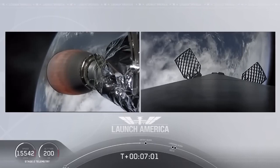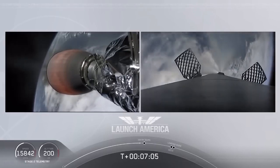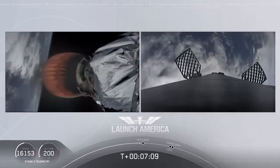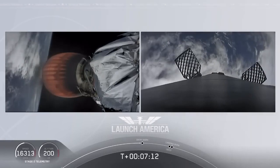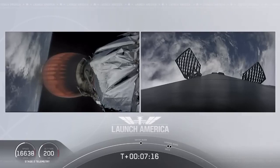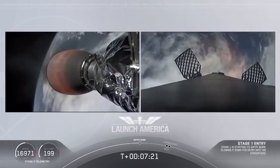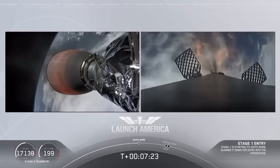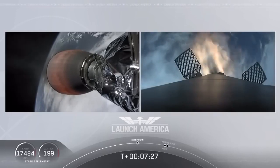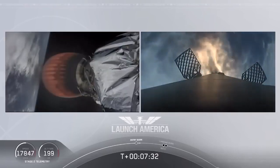And while they continue uphill, looks like we are getting a view of the first stage as well. Yep, on your right screen, you can see that first stage with the grid fins deployed. It's making its way back to attempt to land on our drone ship, Of Course I Still Love You, today. Stage 1 entry burn startup. And there is that entry burn beginning. This burn lasts about 36 seconds long. Stage 2 FTS is safed.